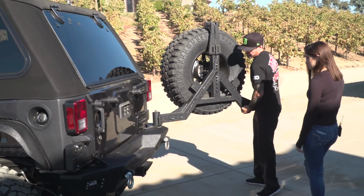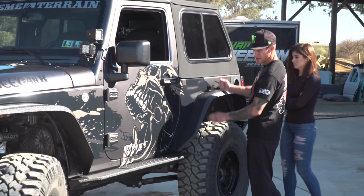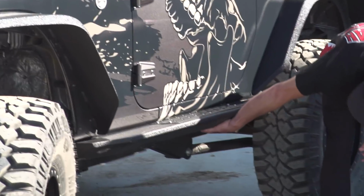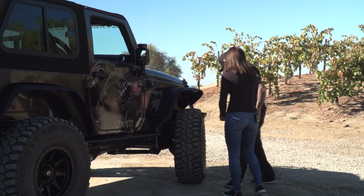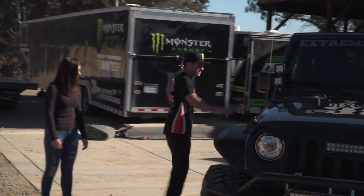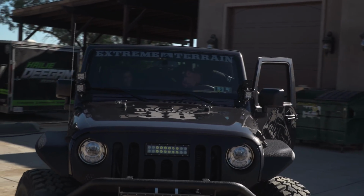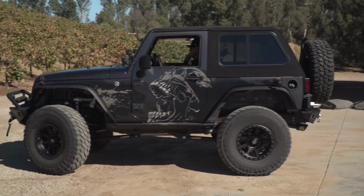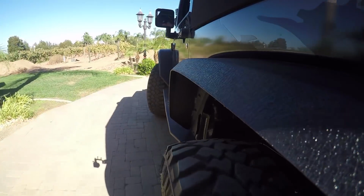Like that. Those fender flares are super simple. I like the texture. Strong. And the side steps. I like those. The suspension looks good. It's intense. All black, my style. Dude, that's it. We're get in. We're driving this thing. Let's get out of here, dude. Check it out. It's new Jeep in town, boys. That's badass.